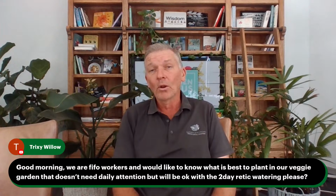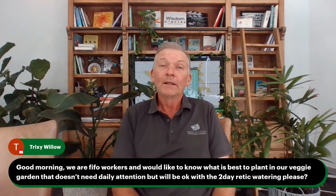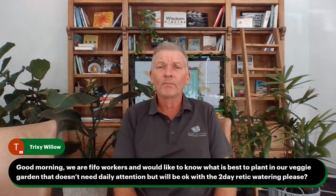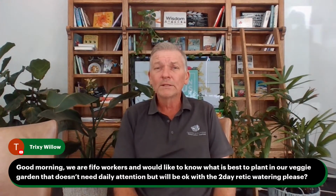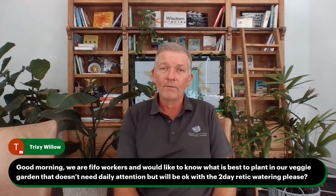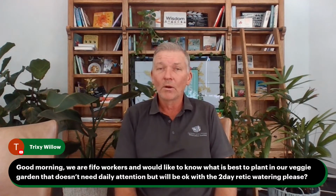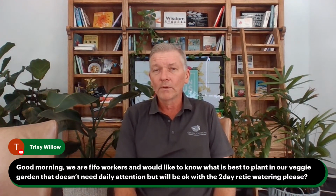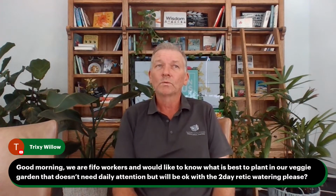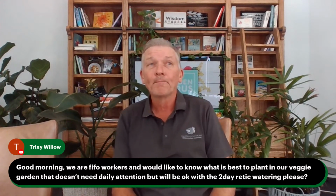This time of year, you can grow a lot of your leafy greens, so your English spinach and your rainbow chards, Swiss chards, they can be grown. And given that the weather is starting to cool down, there's promise of rain coming eventually, that they can be grown without having too much daily care. They're not overly concerned by pest or diseases, and your 2-day-a-week watering roster that we have in Perth will keep them growing and keep them really well. Just make sure the soil you're growing them in is really nice and improved. It's got plenty of organic material in there and nice and free draining. Those vegetables will do really well, and they will, when you come back from your FIFO shift, they'll be there ready for you to harvest.